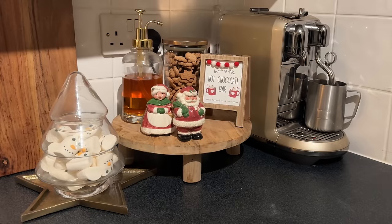Guys, I completely forgot to show you my little hot chocolate coffee station. So nothing special really. I've just got some snowmen marshmallows from B&M in a Christmas tree jar. I've put that on top of my star dish that I got from Sainsbury's because I really, really wanted to use it this year, but I just couldn't find anywhere that I wanted to put it. So I'm not absolutely in love with it there, but at least it uses it.